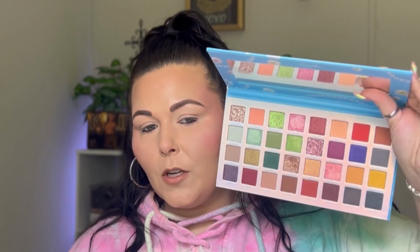So I think what I'm going to do is I'm going to start with this shade here, which is called Sail Away. And I'm going to put that in my transition area with a fluffy brush. I'm kind of keeping this shade light.